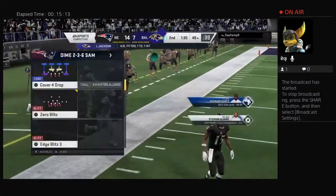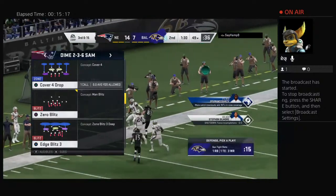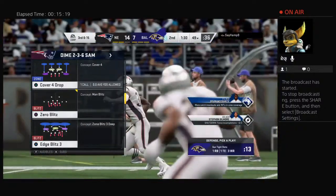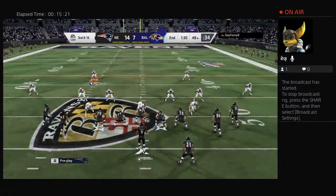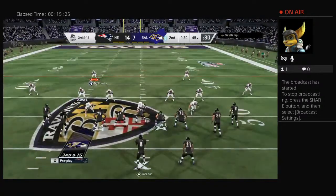Now, meanwhile, here's a 2nd down throw that's knocked away and incomplete. Jonathan Jones that time, the one who got a hand in, knocked it away. An incomplete pass on that last play, and that means they'll need to come up with something here on 3rd down.